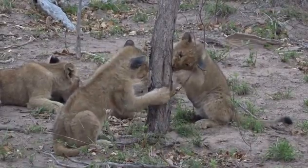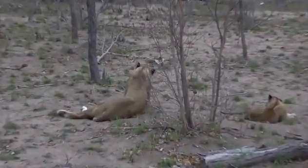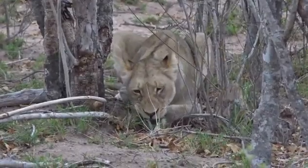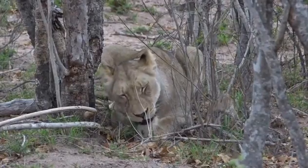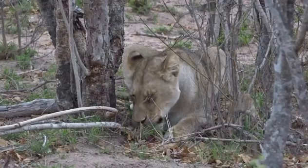There's actually one female eating grass now. Can you see her underneath the tree, how she's tucked herself away to the right? The next one. There, that one in there. Look at her. See how she's eating the grass? Just chewing it off. Now, you can see how difficult it actually is for a predator to eat grass.